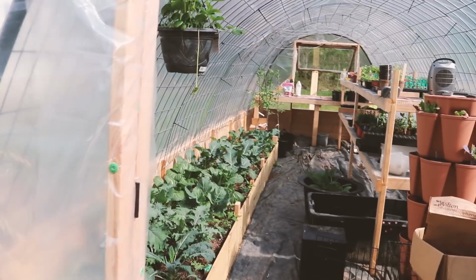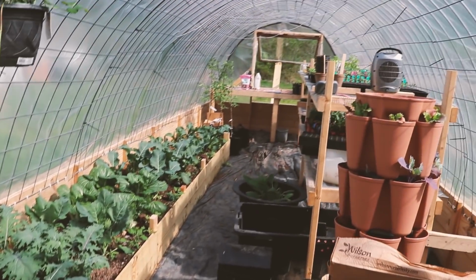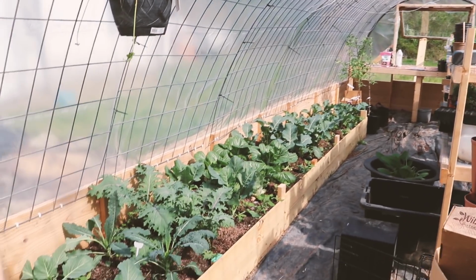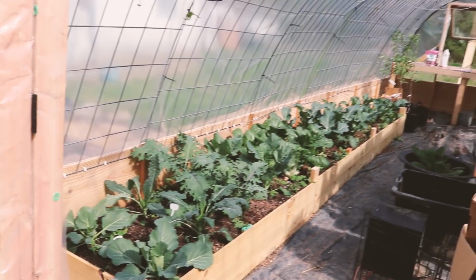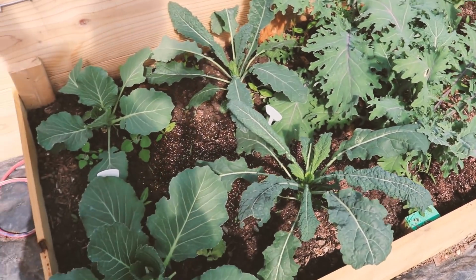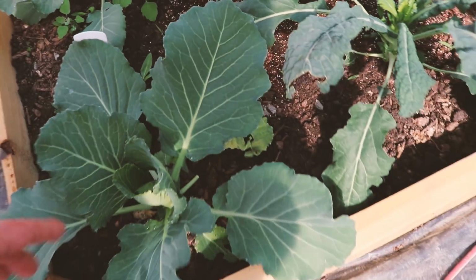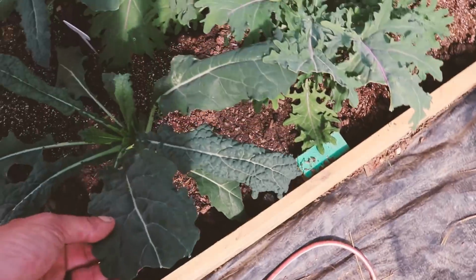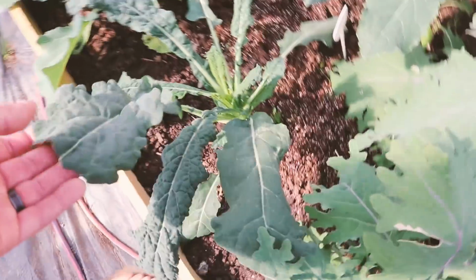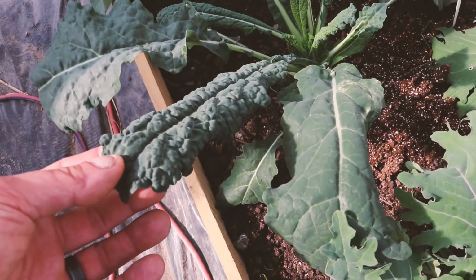Such massive growth in this greenhouse. Look at that, y'all. Look at that tail. Right, we need to get to eating. So here are all of our cole crops that we have going on. This is, I think this is cabbage. Yeah, this is cabbage over here. I keep jokingly calling this lactose kale. Lacinato. Lacinato. It's real long. That's what the kale looks like.